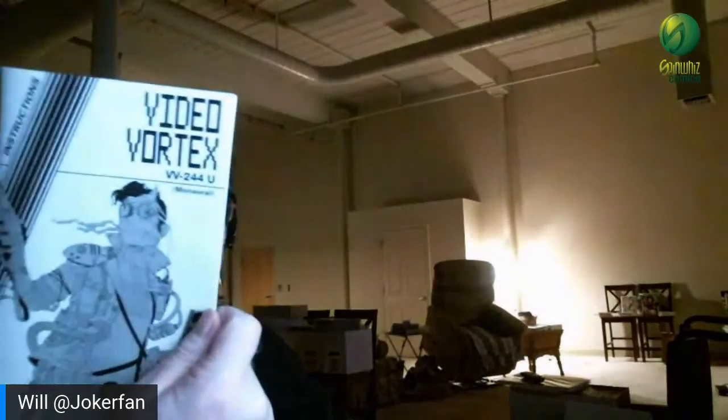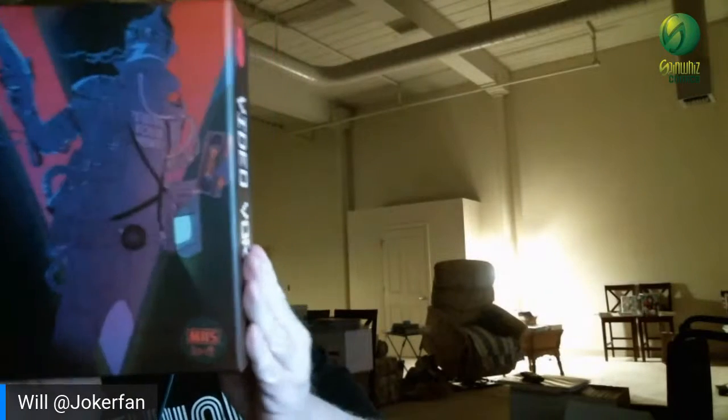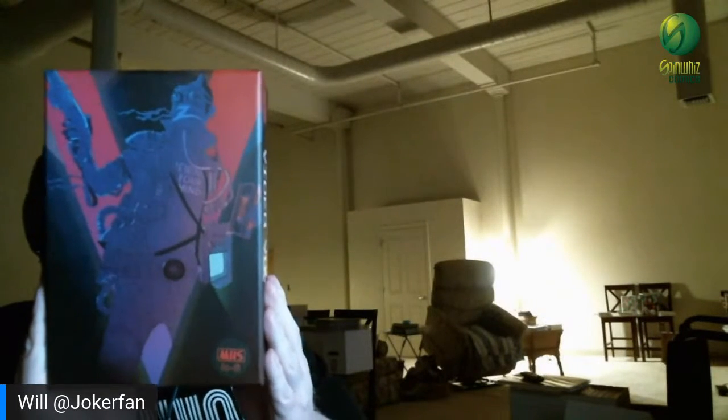There's a Video Vortex manual. There's actually one inside the game too. They gave me this cool Rewind Your Mind t-shirt, which you can't really read because I'm sitting funny and I'm in a wheelchair and everything. Take this off, and the artwork. This is another great product from Mondo Shop. I mean, all their stuff is super top notch. This game is $40, and it's for 2 to 4 players.